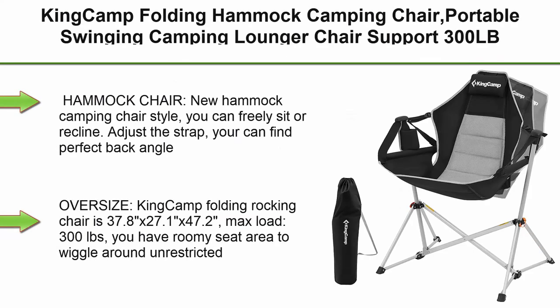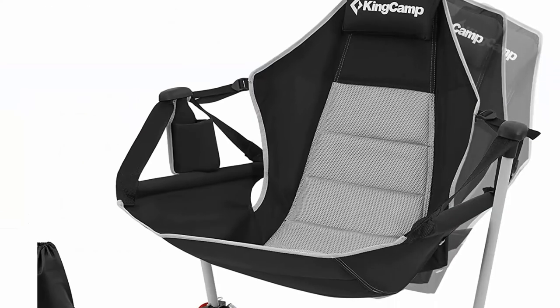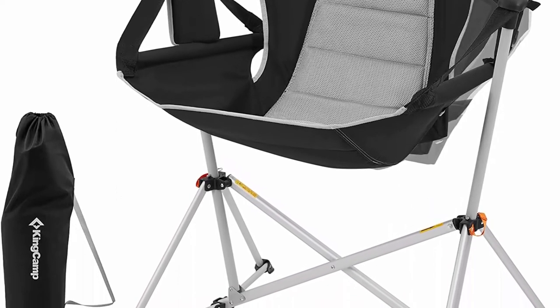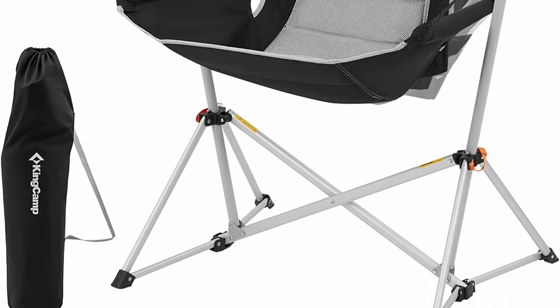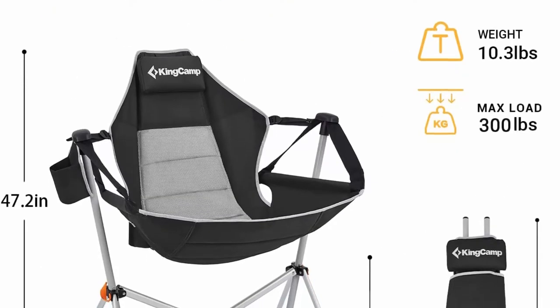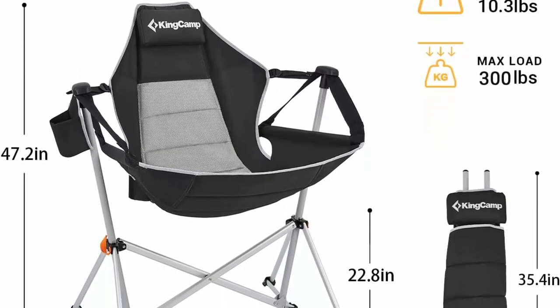Top 7. King Camp Folding Hammock Camping Chair, Portable Swinging Camping Lounger Chair, supports 300 pounds, comfortable rocker camp chair with headrest, cup holder, recliner for outside, beach, indoor, backyard. Hammock chair, a new hammock camping chair style, you can freely sit or recline. Adjust a strap, you can find the perfect back angle. The swinging camp chair allows you to sway in the wild without long ropes and trees.